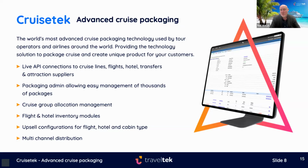It means you are a tour operator, and it means that the suppliers would provide you net rates for cruise, for flights and hotels, and you're able to create more margin because you're presenting one price to the customer rather than giving them element pricing. Travel tech provide both types of packaging.